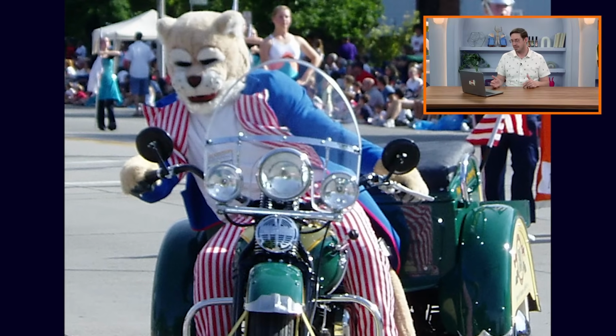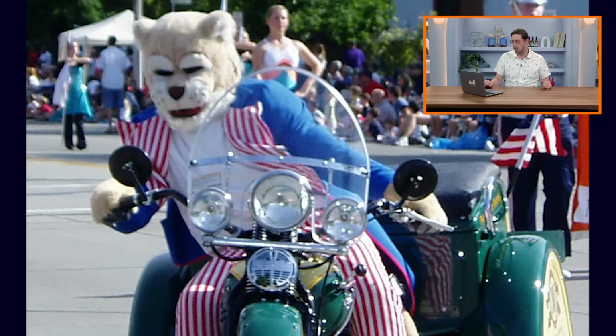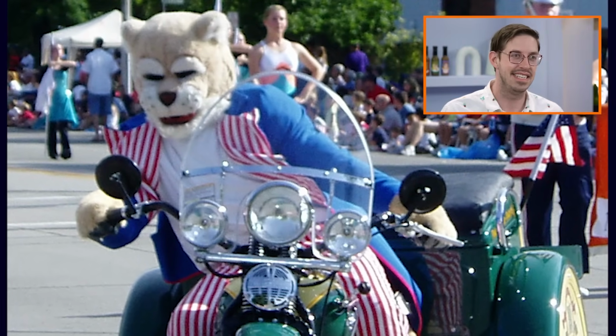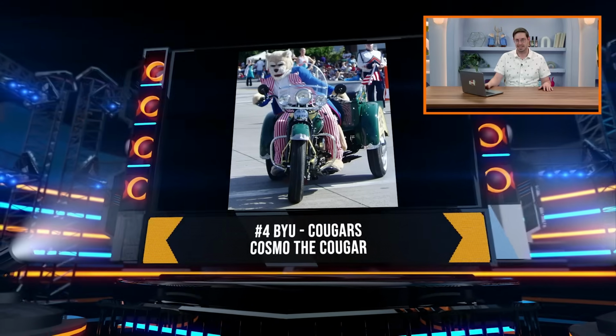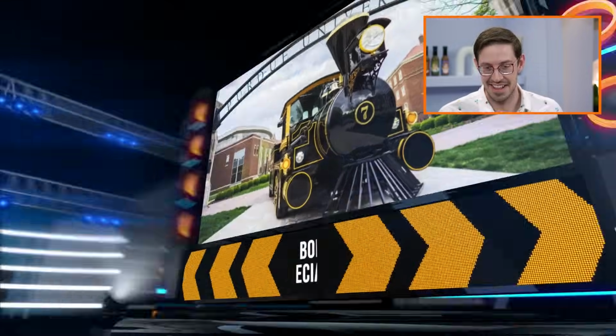He's driving this crazy looking three-wheeler and he's squinting because he can't see, he needs his glasses. I really wouldn't want to be cornered and talking to this guy for half an hour. I think I'd go crazy, so I'm gonna give him a 1.5 out of 5 basketballs.